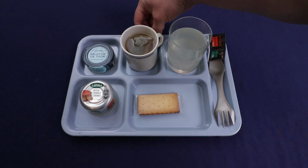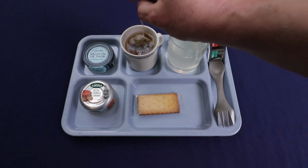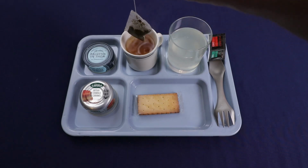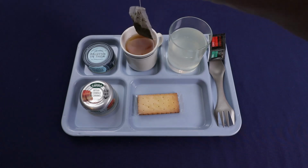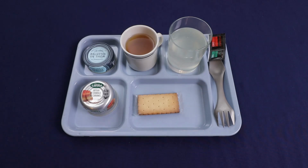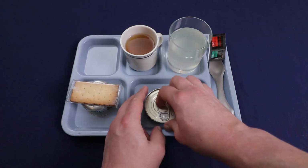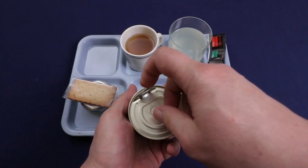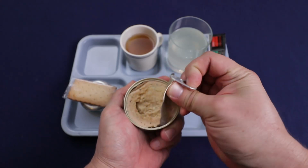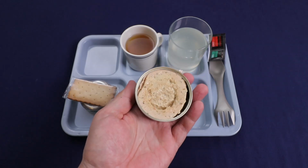Okay, and our tea should be done. The mint tea, it doesn't take too long to steep. It usually needs about 3 or 4 minutes, and that's plenty of time. But yeah, definitely want to check out this tuna and cheese. It just sounds so weird. And it even looks weird.